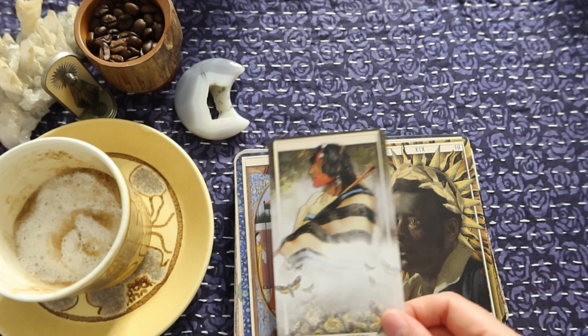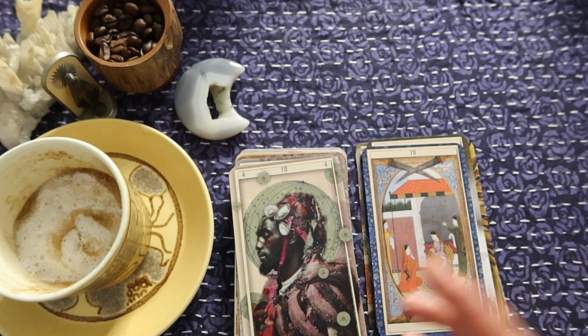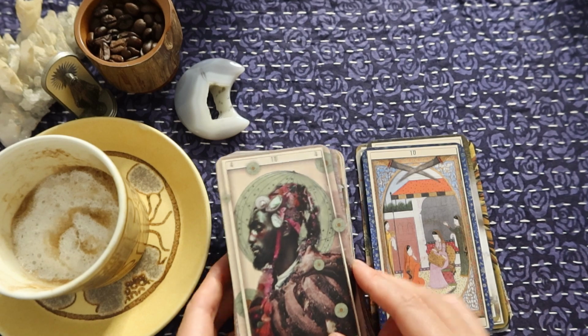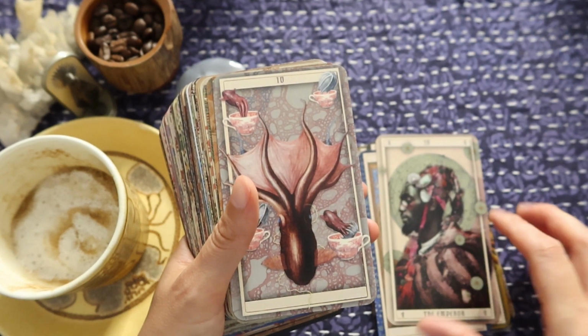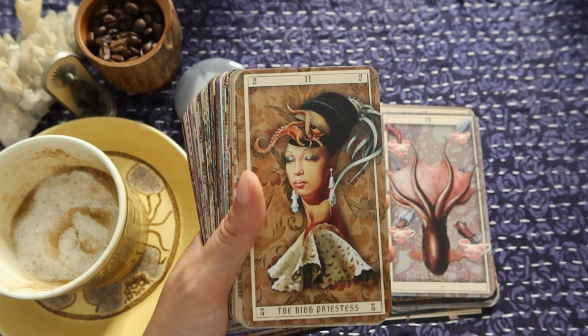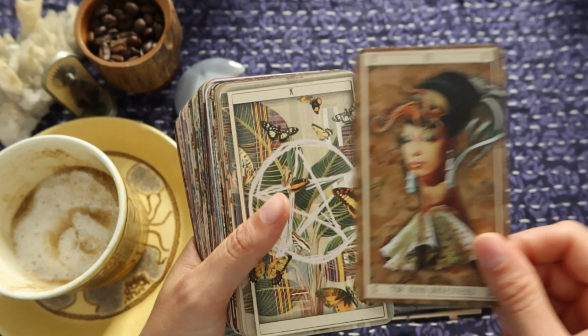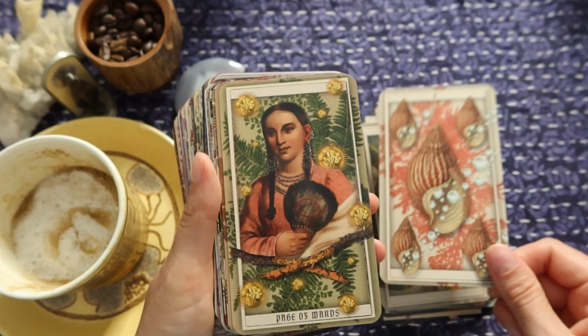Took me a little while to warm up to it. It has a really nice linen cardstock, so you can read with it, shuffle with it beautifully, and I'd say give it a go. If you want something different, something that will take you out of your comfort zone, then this is one of the decks I'd certainly recommend for people to read with.